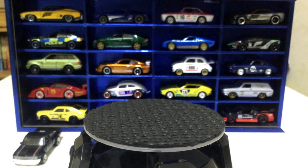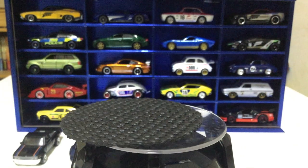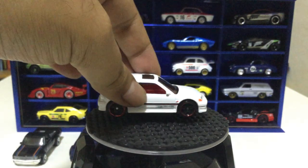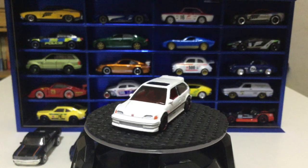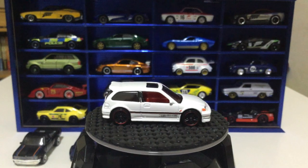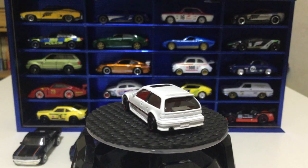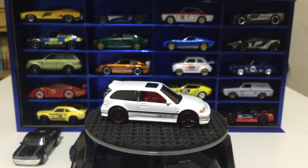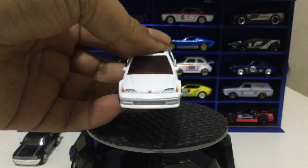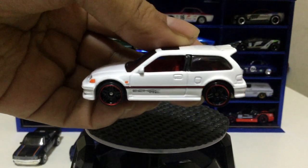Next we have this car, look at that, in white. Wow. Honda Civic EF, 1990 Honda Civic EF. Wish they had the tail light tampos, but okay. Done with a red interior. This is the Honda Civic EF. PR5 wheels. See that? Wow. Yeah. DOHC, double overhead cam, VTEC.